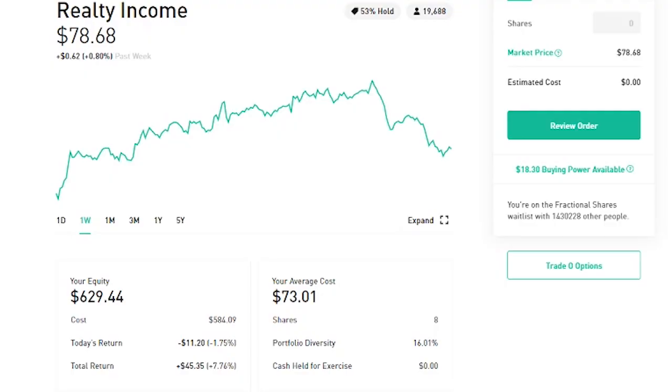So when it comes to stocks that I'm invested in, I'm going to be giving you them in order of how much equity I hold. So the most equity will be in Realty Income here, and this is obviously one of my favorite ones, hence the reason why it's such a big equity in my portfolio. It makes up 16.01%. So that is always something to consider.